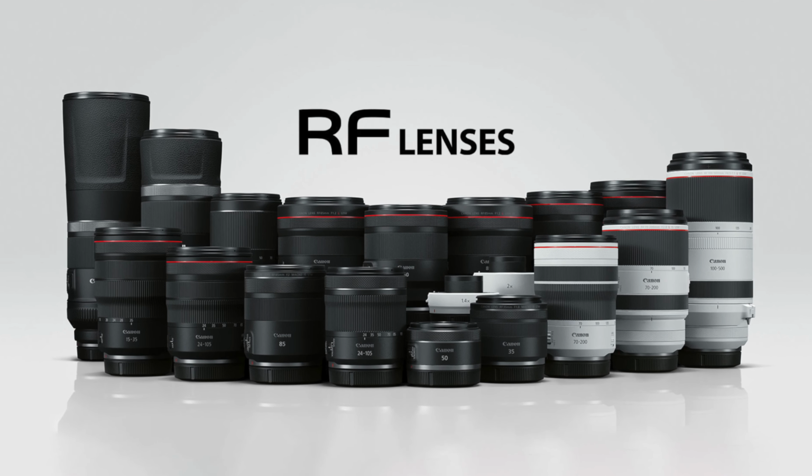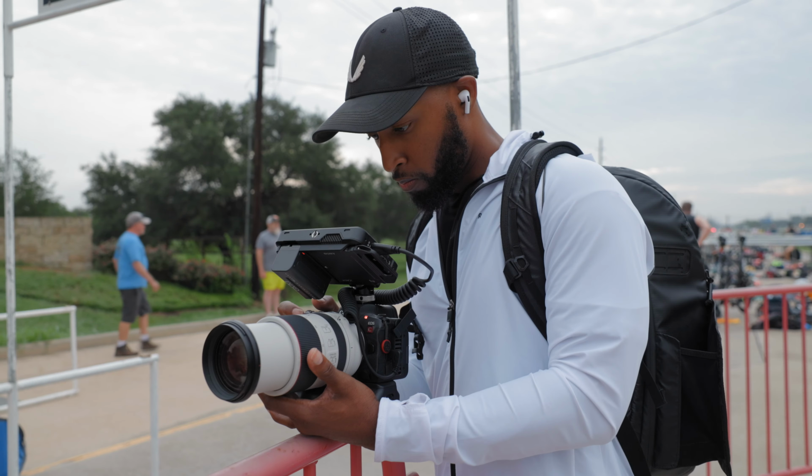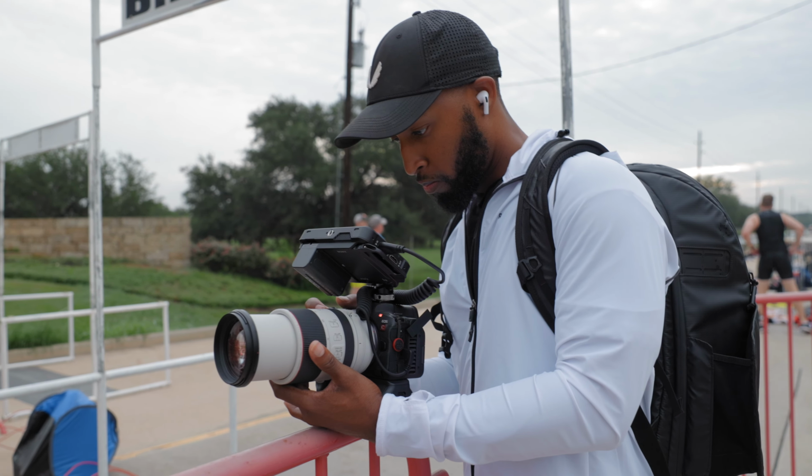Now, sure, there's not as many third-party lenses available. However, Canon has done a fantastic job of coming out with quite a good lineup of lenses already. And let's remember, these cameras all came out within the last 2 to 3 years.